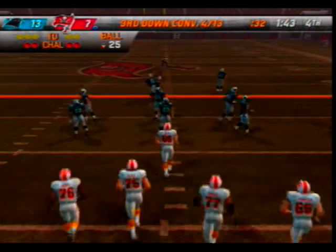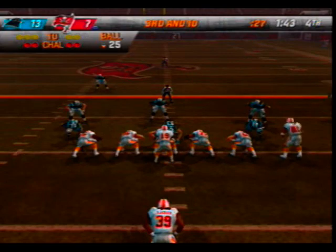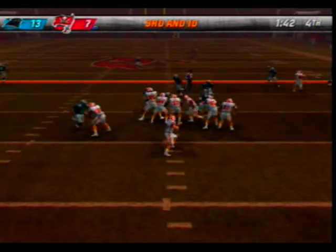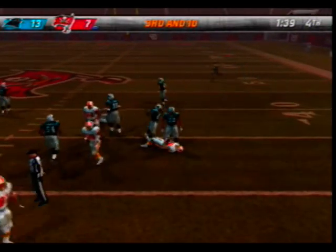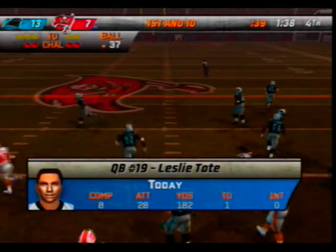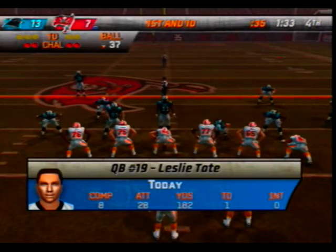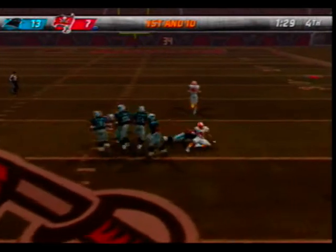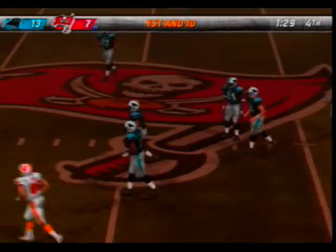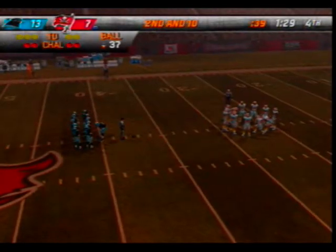Third and 10. Ball on the 25-yard line. Carolina comes out in their nickel package. Closing in with the pass. He hits his receiver. Bartell is there on the stop at the 37. He's trying to get them back to the line. With the throw, it's broken up. No choice here, John. They just have to keep throwing. Yeah, they do. Running the ball isn't going to do a whole lot of good now.